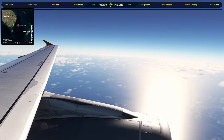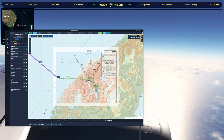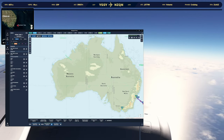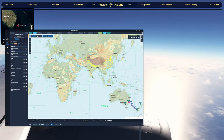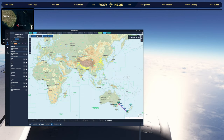Transport Legend, never realized how big Australia actually is. Yeah, well, let's see. I have my flight plan here. We can take a look at how big Australia is. Now, it's very, very big, Australia. I mean, what can it be? Maybe one third of the size of Africa and almost as big as whole Europe, if not even bigger. If you include the Scandinavian countries, you could almost fit all of Europe inside Australia. It's crazy big.